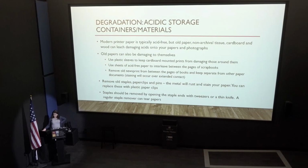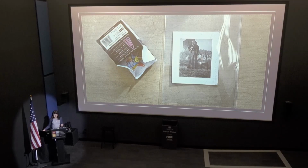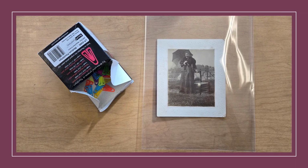We also remove old staples, paper clips, and pins because the metal will rust and stain the paper. You can replace these with plastic paper clips, which I'll show you. Staples should be removed by opening the staple ends with tweezers or a thin knife, or your fingernails if you have good fingernails. A regular staple remover will tear the paper. So these are the plastic clips that we use. I just get them on Amazon. And this is a plastic sleeve on a photo here.